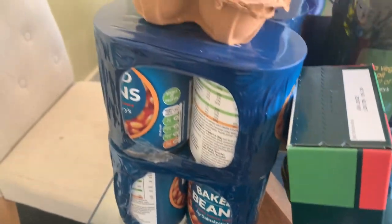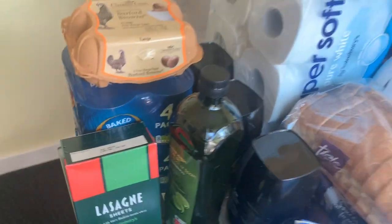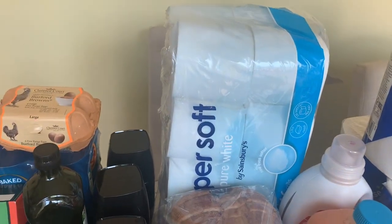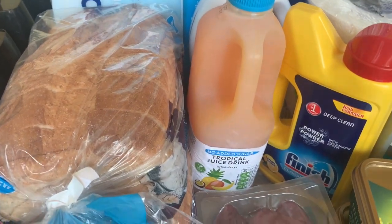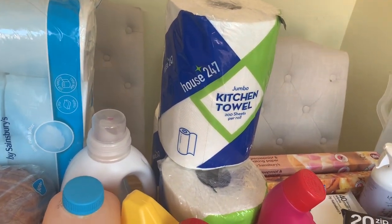So, two lots of baked beans, 4 in each pack. They're the Sainsbury's ones. Then over here, we've got a pack of 16 toilet rolls. For the fridge, this tropical juice. Three of these rolls of kitchen towel.